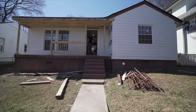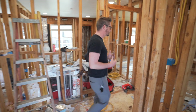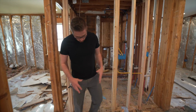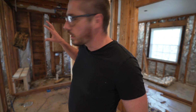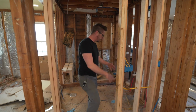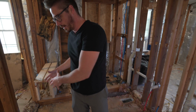All right guys, so here we are, and after we ended up stripping the house down to the studs, that gave us a lot of flexibility with what we were going to do in the bathrooms. Ultimately, what we decided to do is reconfigure this whole wall. We had to shift the door over just a little bit. That allowed us to put the shower against that back wall, and then we put a vanity here. And then the toilet went right here.